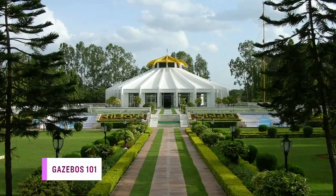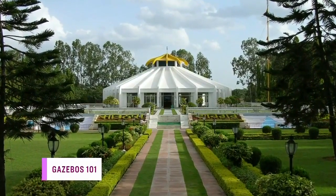Now, Shai, first of all, please clear this up. What's the difference between a gazebo, a pavilion, and a pergola? Right, exactly. That's one of the most asked questions I get when we talk about gazebos. So a gazebo and a pavilion are completely covered. So it's a full-on roof. A pavilion would almost be like a bigger gazebo, if you can imagine that.